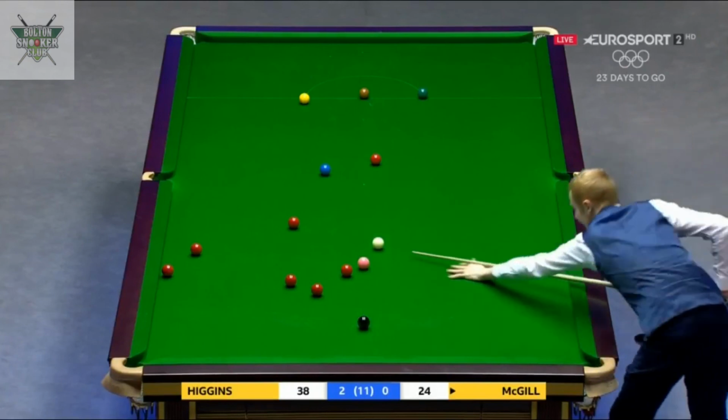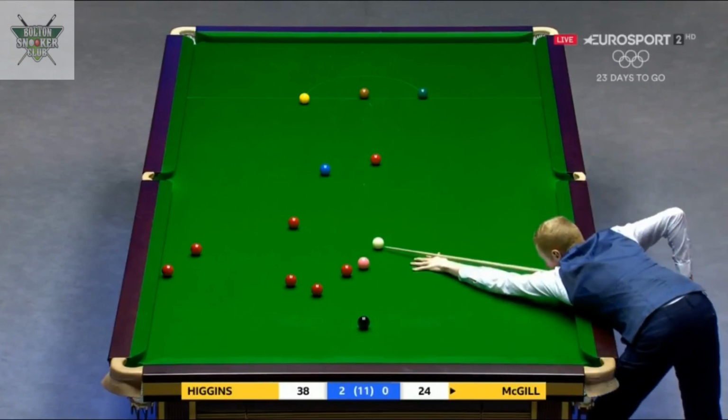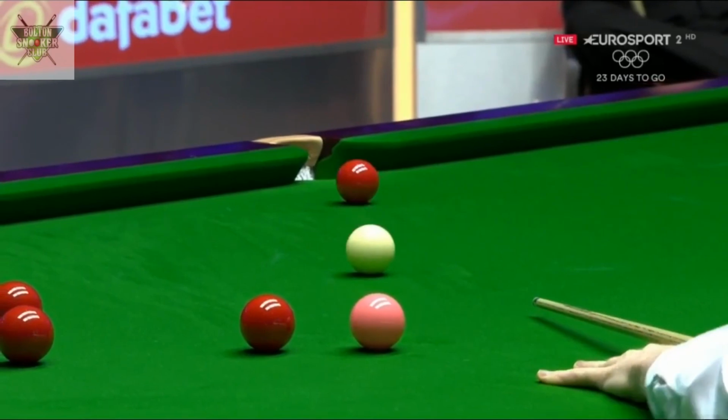Just the right amount of side on the cue ball to leave himself on choice of reds.